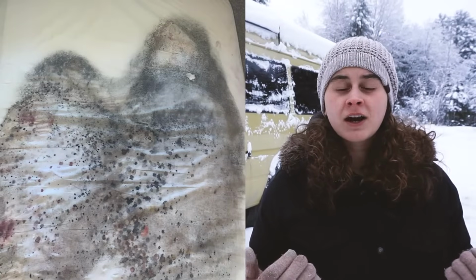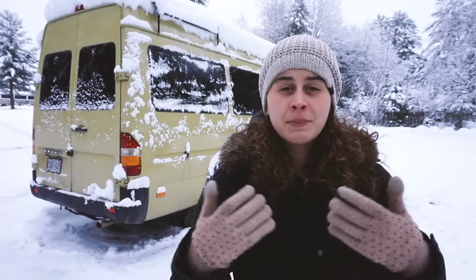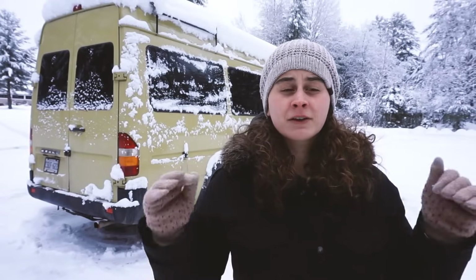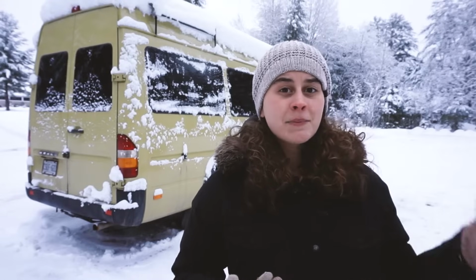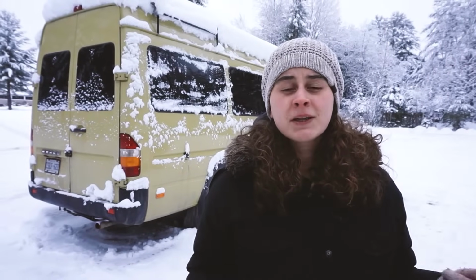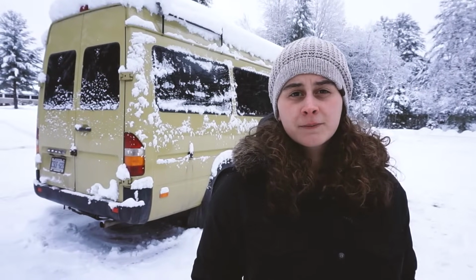We personally are lucky we haven't experienced bed mold in our van, and honestly, I think the reason for that being is we have a completely 100% waterproof cover around our mattress. Maybe that's the reason, or maybe we've just dodged a bullet somehow, but it's something that a lot of van lifers deal with. So now I'm going to share with you how bed mold actually happens.